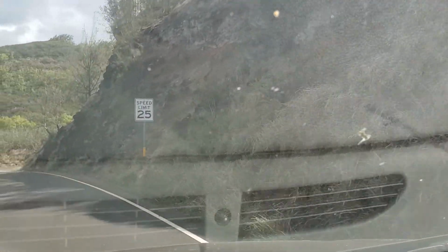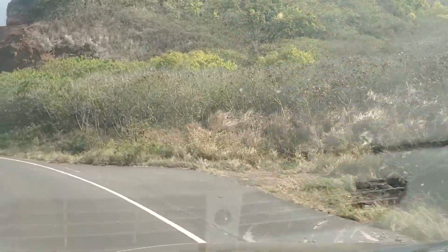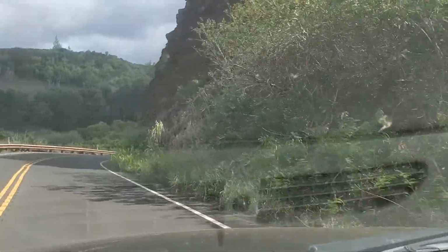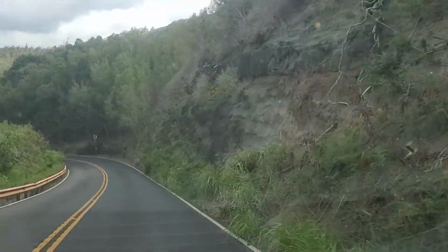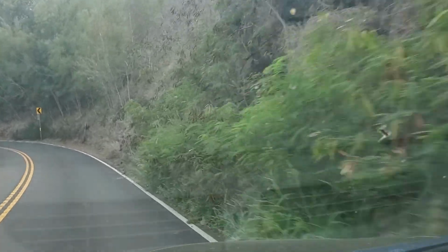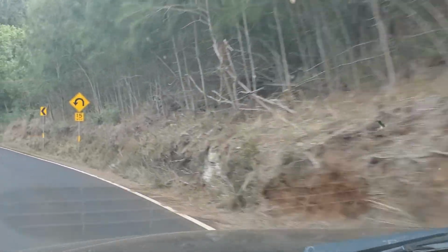So it looks like we're going down the mountain, then we'll be going up some steep hills here shortly. All these green trees. We have some clouds hanging around today, so there's a possibility when I get up there there might be some rain. I don't see any dropping just yet because I still see blue sky.